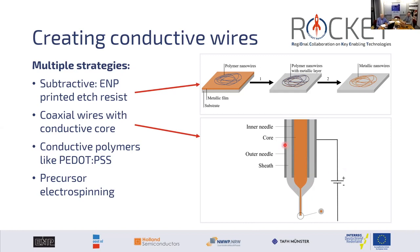Another application could be to go for conductive polymers like PEDOT:PSS, or even using a solution where we could have a precursor and a post-process treatment, creating the metal mesh later on the substrate. So these process variations are typically to be examined and explored with the EHD printer.